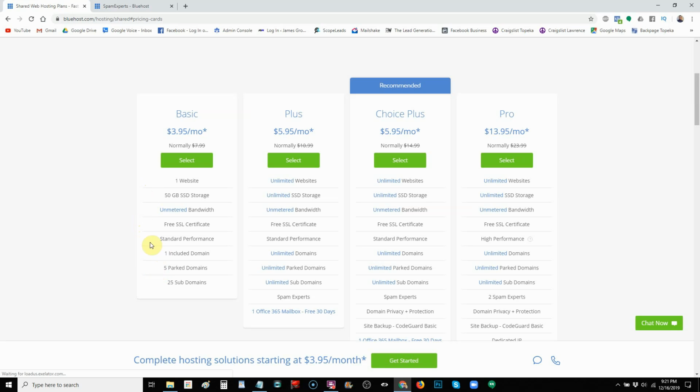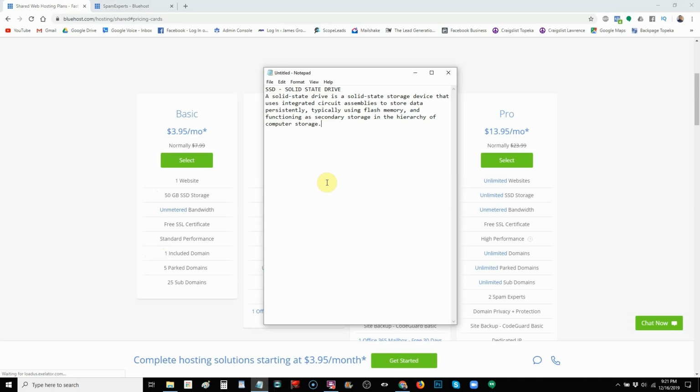So what does all that stuff mean? Well, one website is just that. It's one website for this account, one domain pointed at this account. 50 gigs of SSD storage. SSD stands for solid state drive. Here, read this definition. A solid state drive is a solid state storage device that uses integrated circuit assemblies to store data persistently, typically using flash memory and functioning as secondary storage in the hierarchy of computer storage.